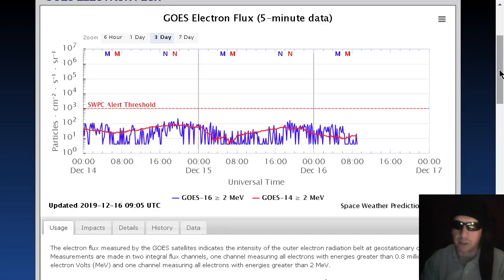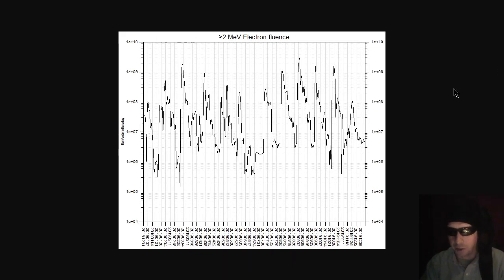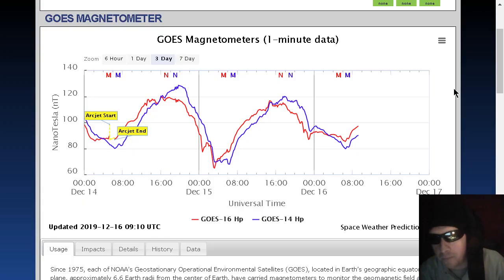And let's go to some more data like the GOES electron flux, which remains at quite low levels. You can see both the GOES 14 and the GOES 16 returning very low electron flux levels. Relativistic electrons low as well. We're expecting GPSs to work well even at noontime on the equator, with only a few meters of error. There are the GOES magnetometers, and we are seeing some magnetic anomalies on the Sun.